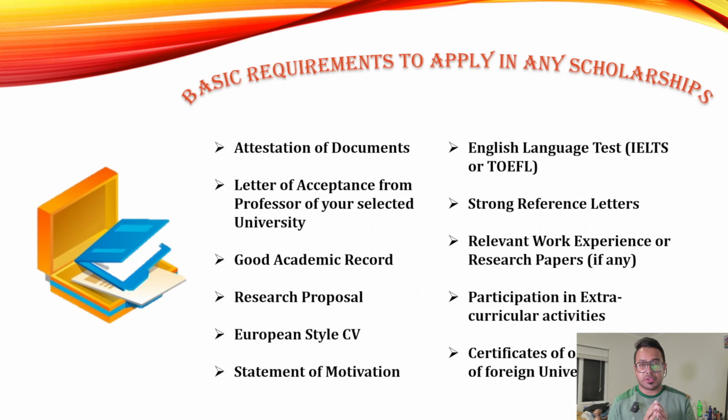So it takes time. So it is normal to take a break after the completion of your masters in order to prepare your application for a fully funded scholarship. So take your time, take a break, and keep working towards improving your profile to apply for a fully funded scholarship.